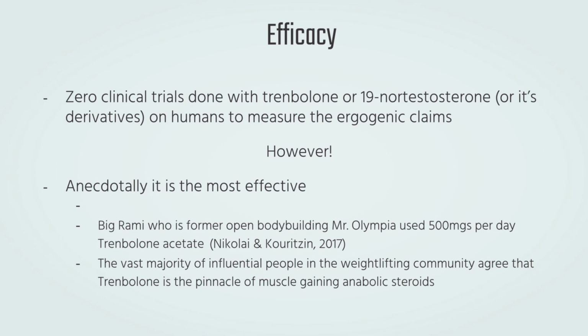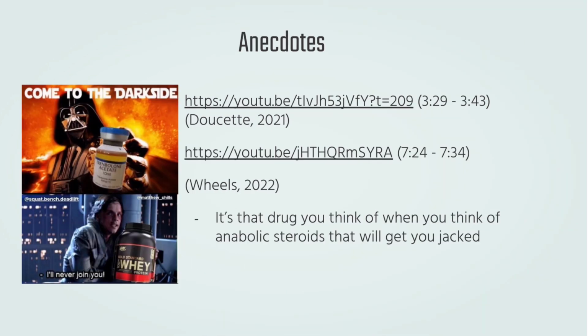Open class bodybuilding is pretty much where you're trying to become as absolutely massive as possible, and this guy was using the absolute heck out of Trenbolone acetate. And the vast majority of influential people in the weightlifting community agree that Trenbolone is sort of the pinnacle of muscle gaining anabolic steroids. So for anecdotes, I actually have this meme right here. You might think it's funny because it is, but I feel like it does a really good job of showing sort of how people in the weightlifting community see Trenbolone.